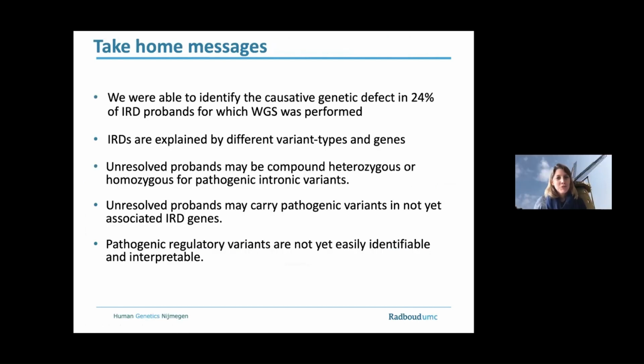So the take-home messages for today is that we did find the causative genetic event in 24% of all cases that we studied with whole genome sequencing. And I hope I convinced you that we do find different types of variants and many genes, and that it's a really big search for these variants.